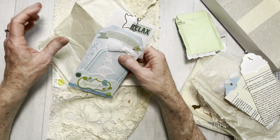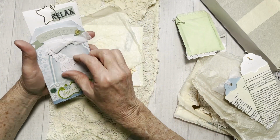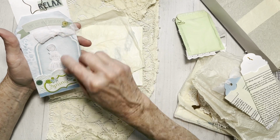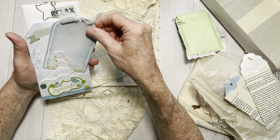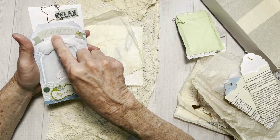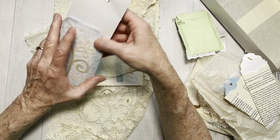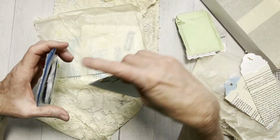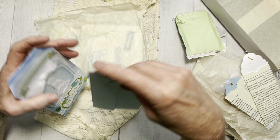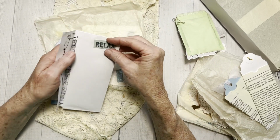I'm so excited. Here's another one. The cat paper clip. Got a little paper doll here. It says springtime. I got a tag. Don't quit your daydream. Beautiful lace on the back. So that's like a tag envelope she made. That's great. And then what we have here, we have relax.